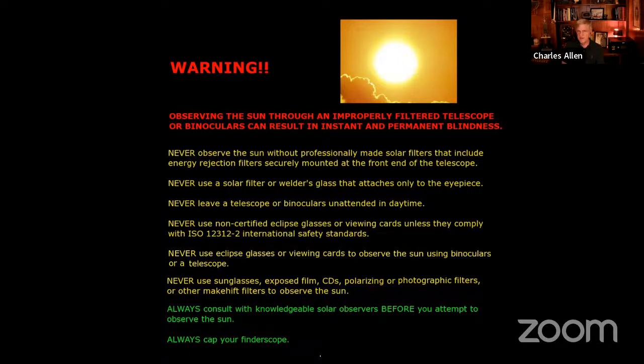And don't leave telescopes or binoculars unattended, especially during solar observations for the public, because children might try to access the sun using one of those instruments. And if you're using eclipse glasses, bear in mind those are to be used all alone, not to look through a telescope at the sun. They're solely for the purpose of looking straight at the sun through the eclipse glasses. They should be certified as well. And just read these warnings, be careful around solar observing. And if you want to start observing the sun, make sure you contact somebody in a local astronomy club who's got some experience with it. It could save you a lot of heartache later on.